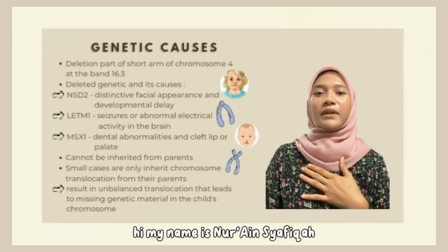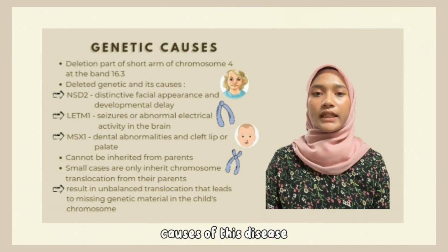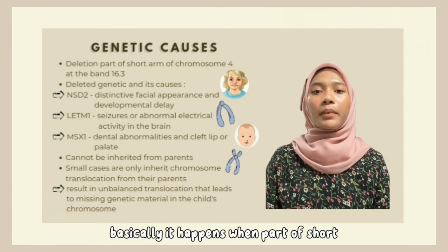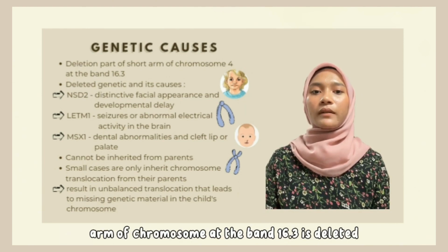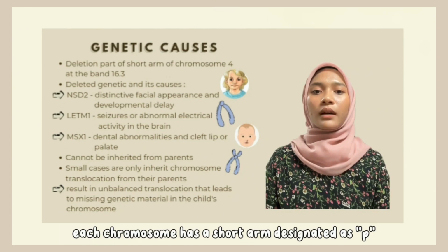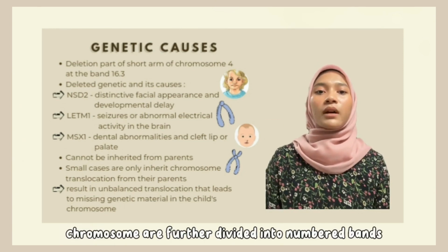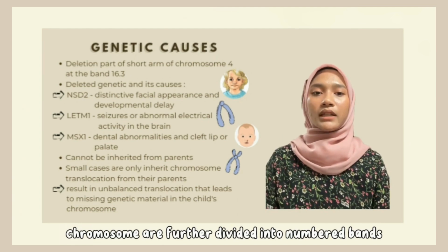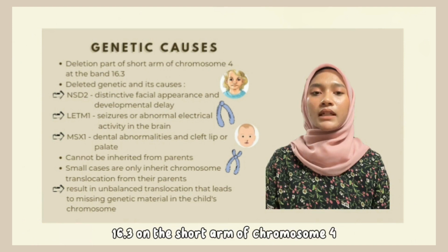Hi, my name is Nur Shafika, and now I will talk about the genetic causes of this disease. Basically, it happens when part of the short arm of chromosome 4 at band 16.3 is deleted. Each chromosome has a short arm designated as P and a long arm designated as Q. Chromosomes are further divided into numbered bands. For example, chromosome 4p16.3 refers to band 16.3 on the short arm of chromosome 4.